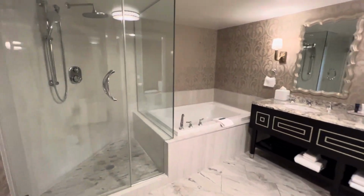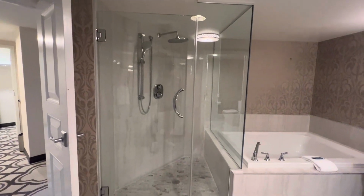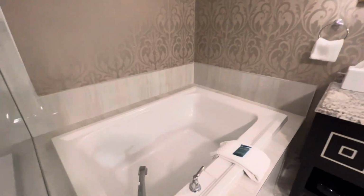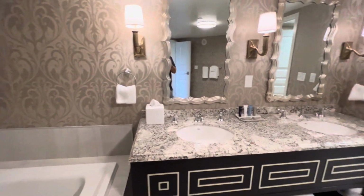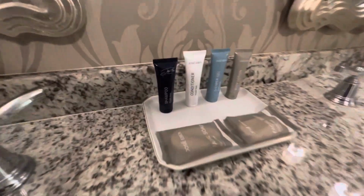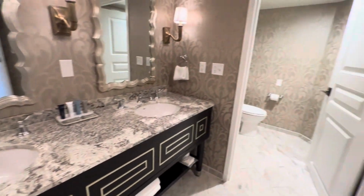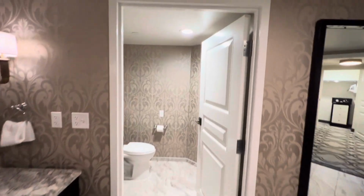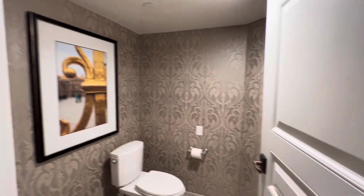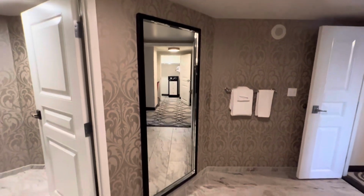Full soaking tub. Great shower, plenty of room. Not a jacuzzi tub though, just a soaking tub it looks like. Looks like they give you Jose Hebert amenities. And then you've got your water closet. Full length mirror is very nice. It's good light in here too.